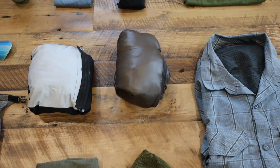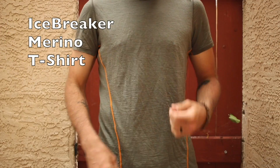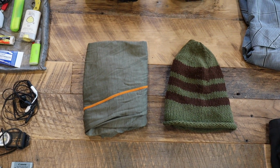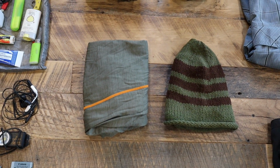Next up are the clothes that were in my pack. So I have my Icebreaker merino wool t-shirt that I basically just slept in every night. I didn't really use it for anything else. Every once in a while I would throw it on when I was in a town if I was doing laundry, but basically that was just my sleeping shirt.